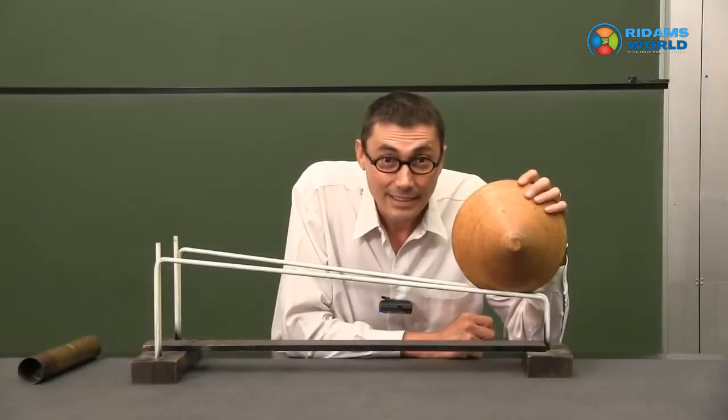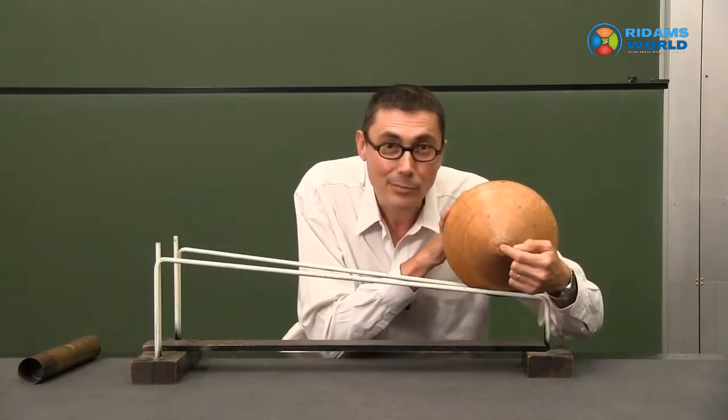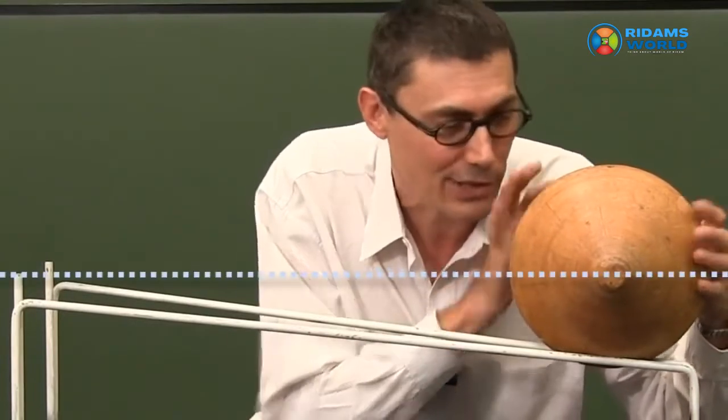Did you get it? Let me give you a hint. Is the middle of this object moving up or down? Have a really close look. Stick a ruler on the screen of your computer if you can do that without scratching.